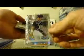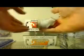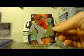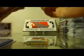Robert Stevenson, and so on. Luis Torrens, Silver Ice. Just one in the middle on that one. Grant Holmes, Jordan Foley, refractors. Last pack. That's our die cut. We got our last auto, I guess. Hate to end it like that. Alex Reyes, die cut.